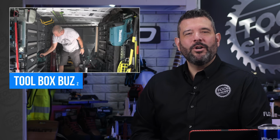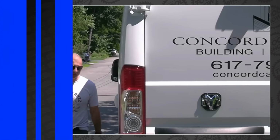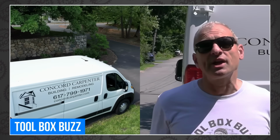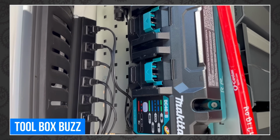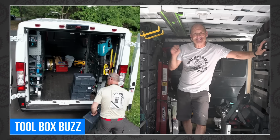Rob Robillard is an accomplished remodeler, and his tools of choice have always been Makita. So when he bought a new work van for his remodeling company, he decided to design it around the Makita XGT line of tools, and the result is just brilliant. I especially love the battery charging system that keeps all of his batteries out in his truck instead of in his garage or shop. If you're looking to clean up your own van, Rob has some ideas for you over at Toolbox Buzz.